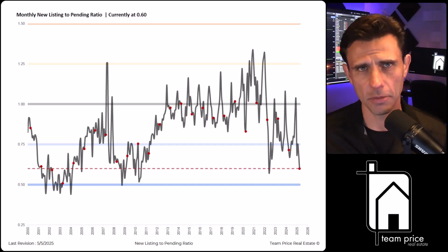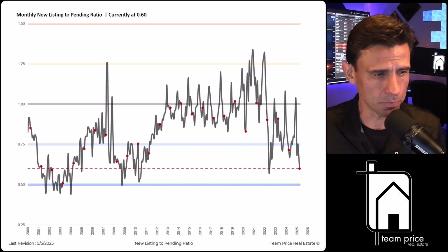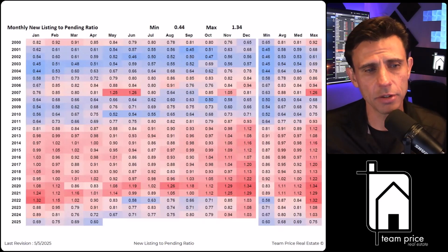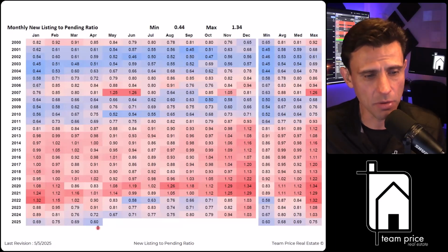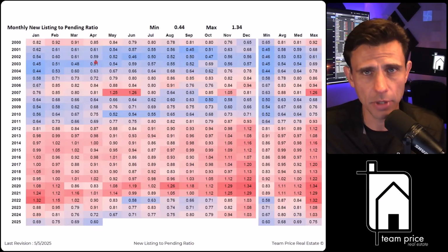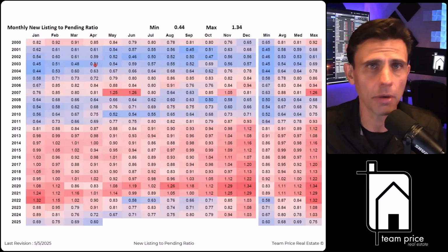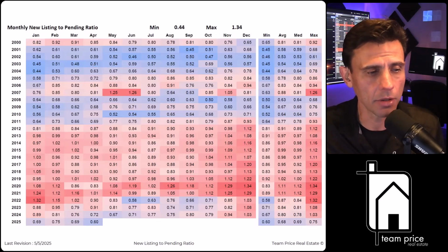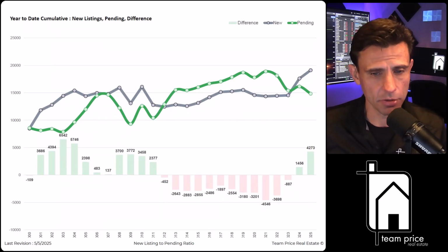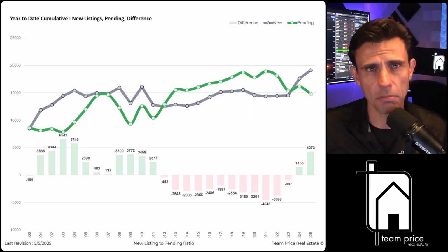So we're not going to update this until like the next 10 days or so. And you can see the new listing to pending ratio at a 0.60 for the month of April. We have to go all the way back to 2003 to get a ratio that is slightly under that. This is going to be the cumulative difference between new listings and pending.